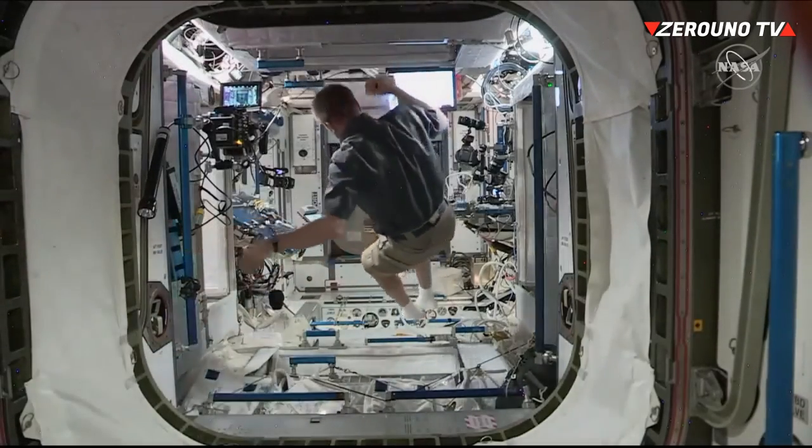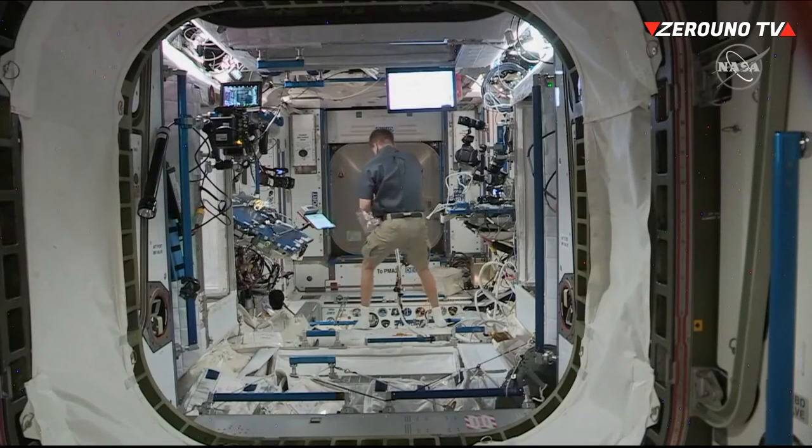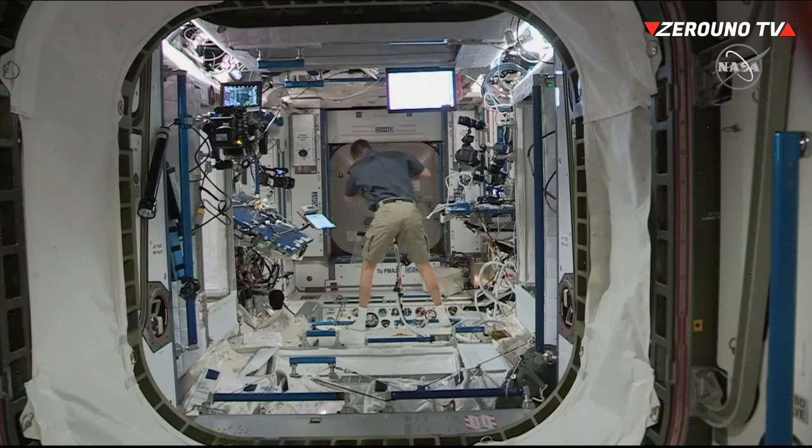A big moment in history today, May 31st, 2020. Just on the other side of that hatch, Bob Behnken and Doug Hurley have successfully arrived at the International Space Station. Still a couple of milestones to get through before we can open up that hatch. It's going to take some time. First, pressurizing the vestibule in between the station and Dragon. We'll bring that up to pressure. It's going to take some time for that pressure to stabilize. Of course, the temperature within that vestibule causes a little bit of swing, so we'll just wait for that to stabilize before opening up that hatch.